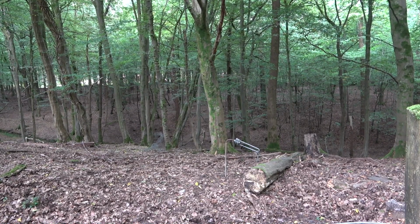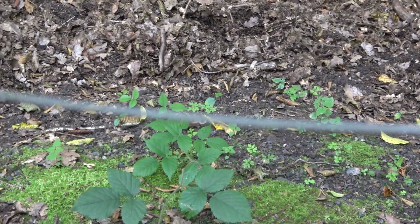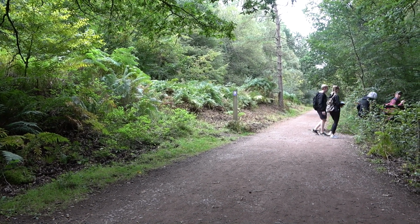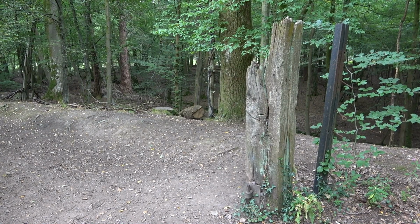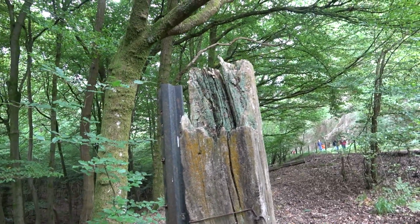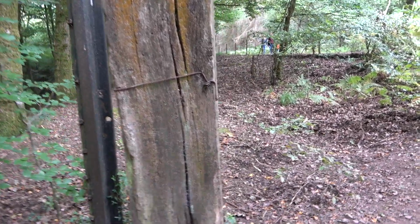Remains of a telegraph pole support there. No sign of the pole. Lump in the ground about there. Oh, that's a find. Low gate post with a broad gauge straining post. Look at this, look.